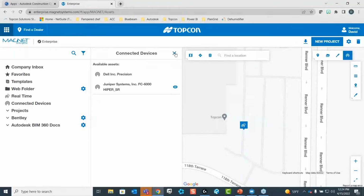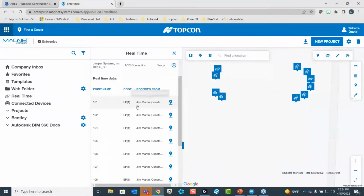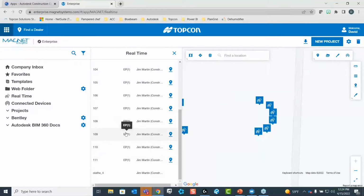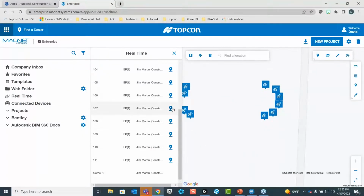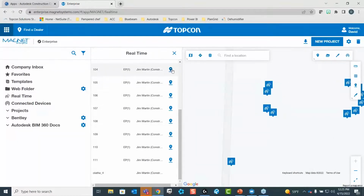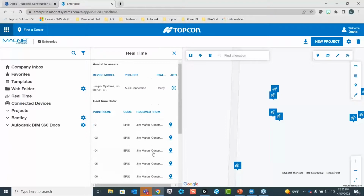But another cool thing is I can actually see those devices in real time. So here we see that Jim is out laying out points. I can see each point as he creates them and he's moving around. I can see all of these different points and actually get the localization. Just hit this set me here button, and it's going to take me right to those individual points. And as Jim moves around, we're going to see him creating these points in real time. Now, I do want to say, as a note here, you need to connect before they start going out and setting up these points.